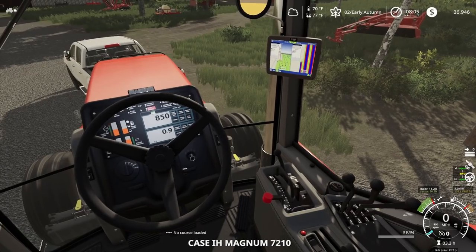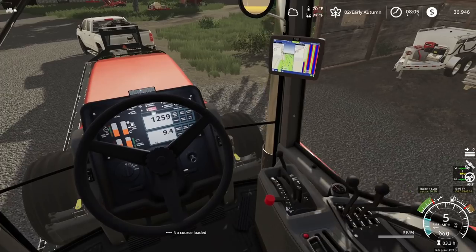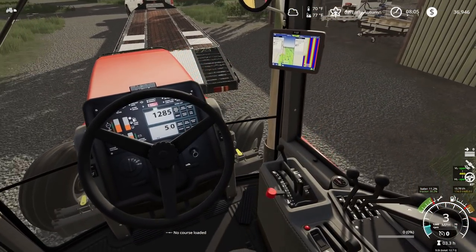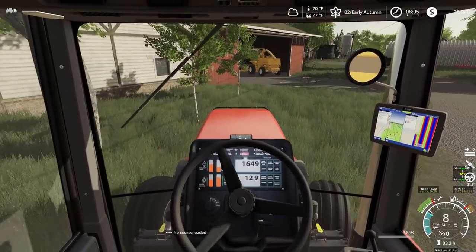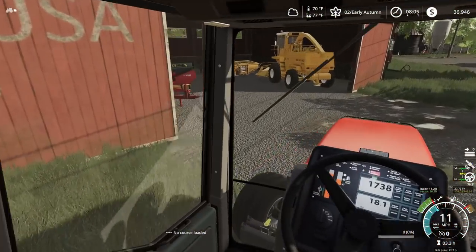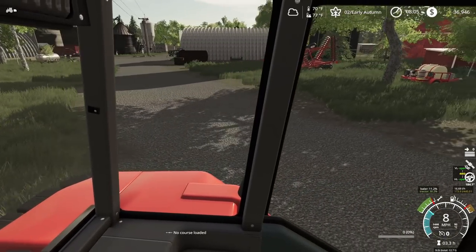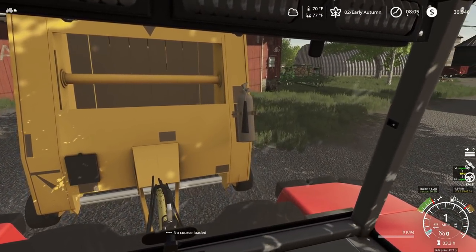So I'm gonna back this off here and park it back in the shed. Don't know if we'll be using it. I still might round or roll my corn over here, over there to the side, but haven't decided. If I do, I'll probably just sell that because I don't need that many corn stalks.